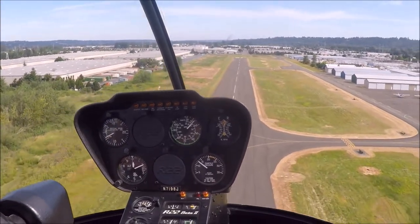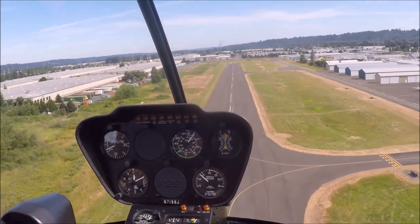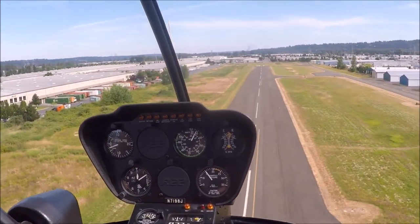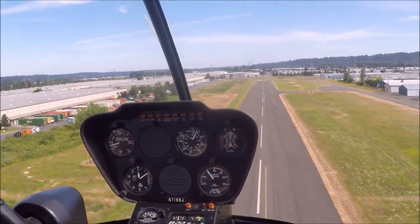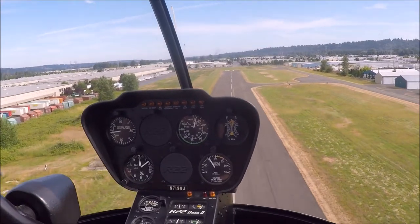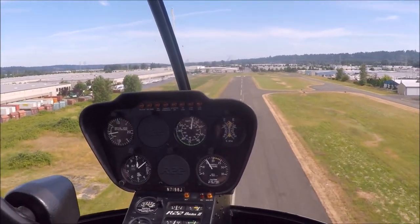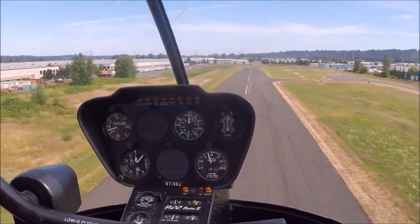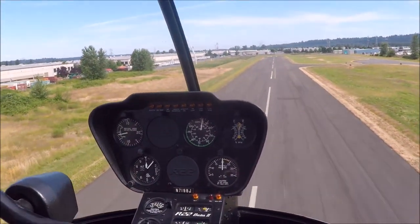Keep slowing down. Alright, you're right about here. Yep. So don't pull too much in, we're still coming down. We're gonna be a little long, that's okay. There we go. Keep coming down. Right now is when we start pulling. Start pulling, pulling, pulling. Keep us moving forward.